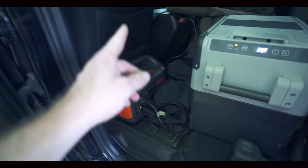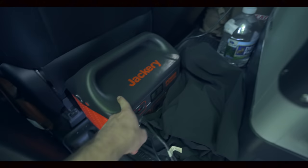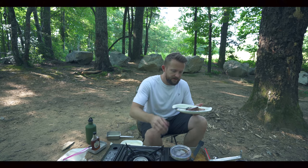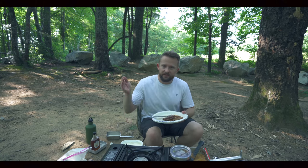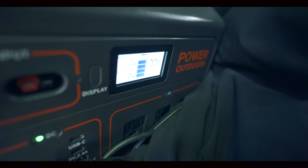As soon as I fire on the truck, this starts charging, continues to run this, and this will be at 100% in no time. It is now 9:30. So from 3 o'clock yesterday, 9:30 today, 33% power usage. That's not bad. That's not bad at all.